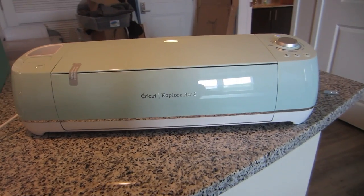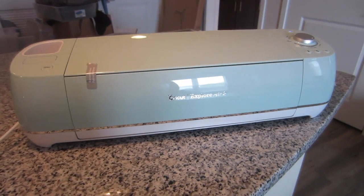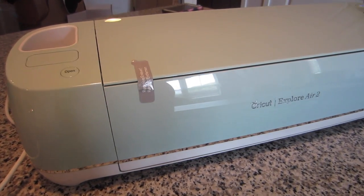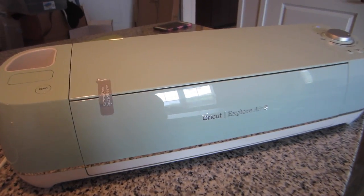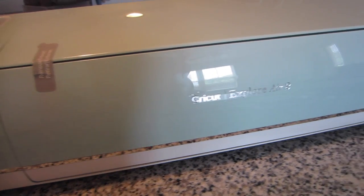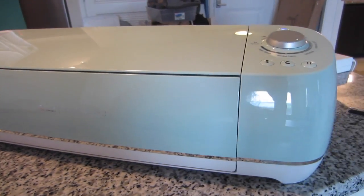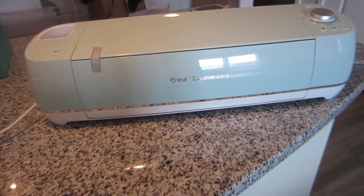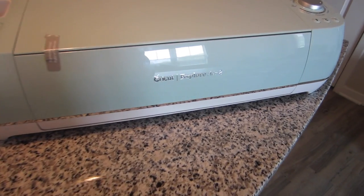So here she is. Beautiful machine. So many great little details. The color of it, it's kind of hard to see, but it's mint green. And then there are all these really pretty silver accents. They did such a good job. Silver, white, mint green. It's kind of a nod to the 50s or something. I don't know, I just love it.